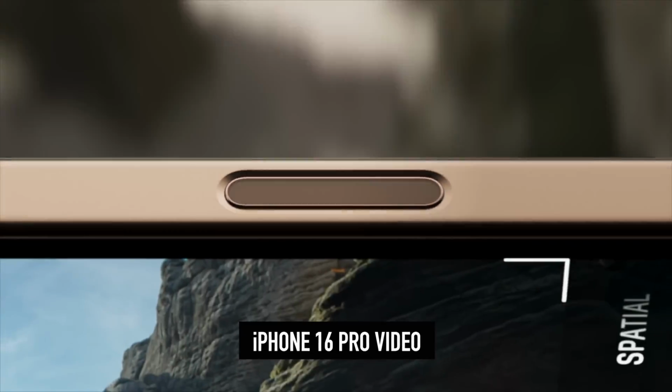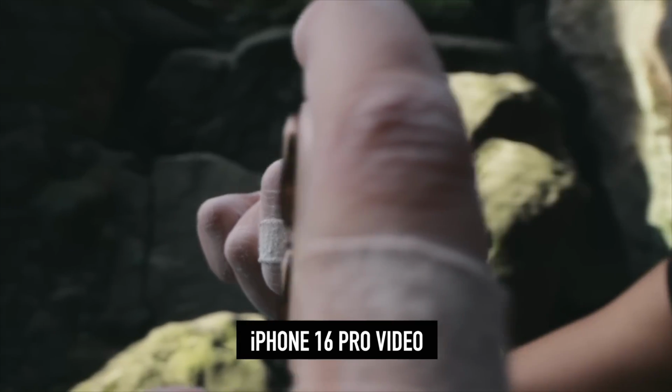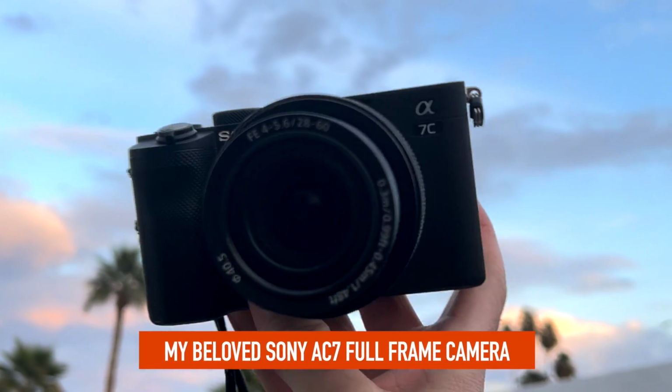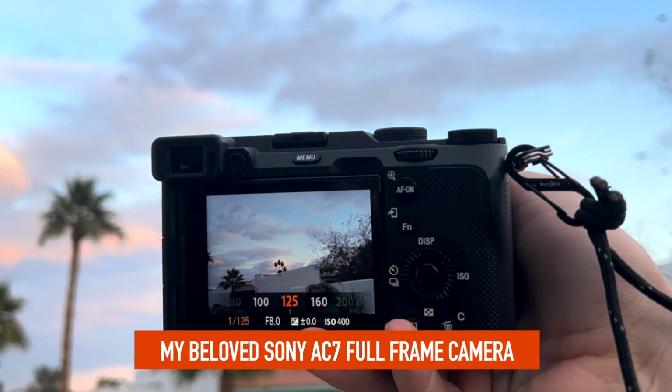So instead of being enticed this year to upgrade my phone to the newest one with the new camera control button and upgraded lenses and sensors and whatever they want to tell you, I set out to try to find a better dedicated camera. I already own and cherish a very nice Sony A7C camera that I bought a few years back. I love this camera so much, and I've taken some amazing photos and videos with it. I'm using it right now to record this video.